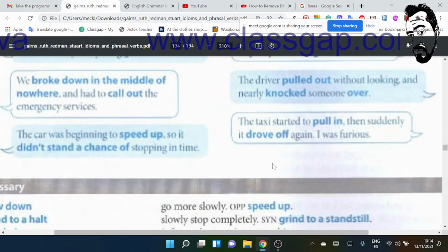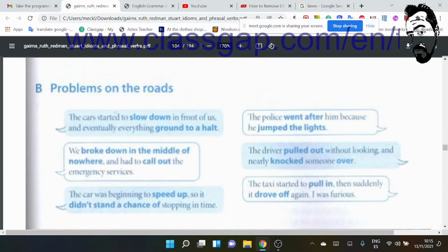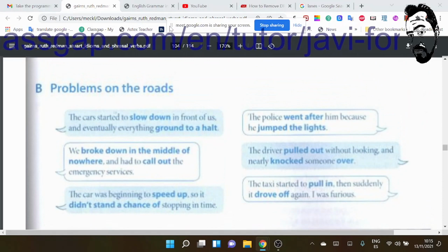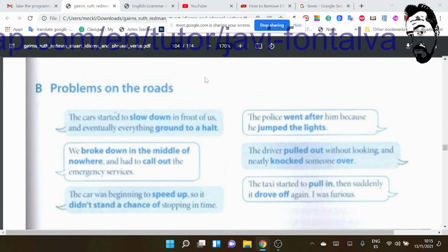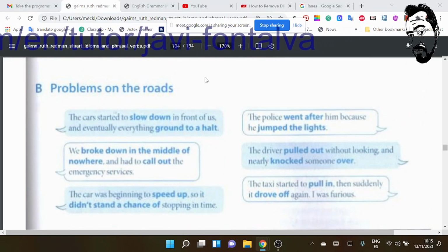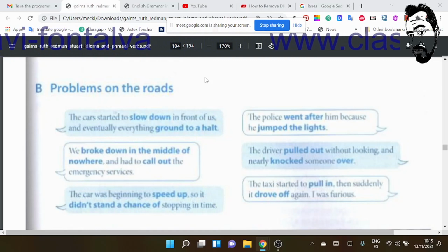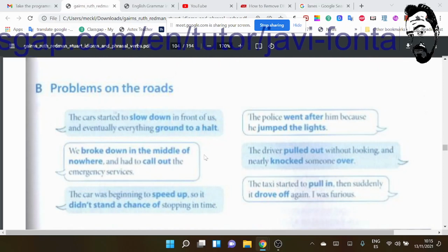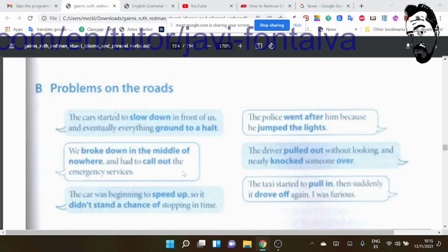Okay, not too difficult, was it? Okay, now let's continue with more words related to driving in general. Let me read the text first, and then I'll explain all the expressions to you. Problems on the road. The car started to slow down in front of us, and eventually everything ground to a halt. We broke down in the middle of nowhere and had to call out the emergency services.